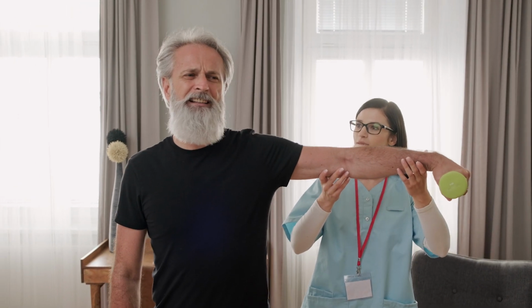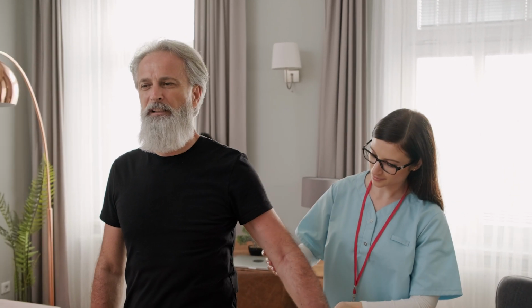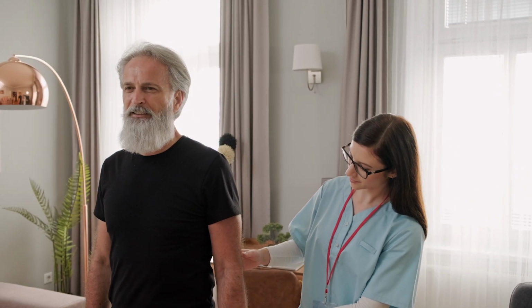Usually we'll try other modalities such as anti-inflammatories. Physical therapy is very key in addressing rotator cuff issues. And in fact, if there's just impingement or a partial tear, those treatments will work 90 to 95% of the time. It's very rare that we have to do surgery for a partial tear.